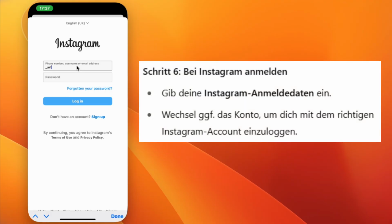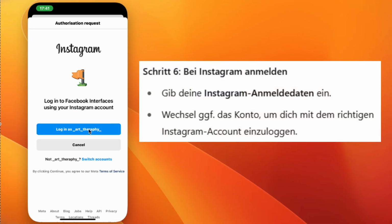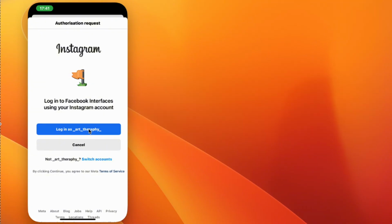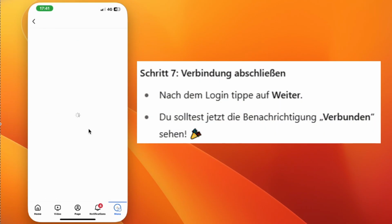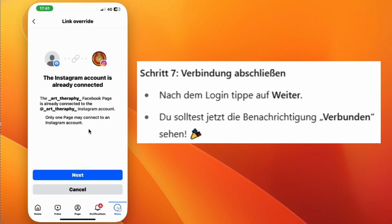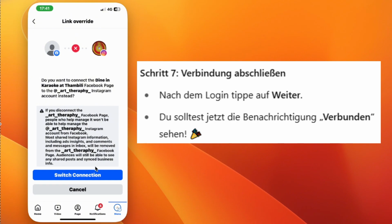Log into your Instagram account when prompted. If needed, switch accounts to log in with the correct Instagram. Once logged in, just hit Continue, and you'll see a connected notification. Now your Facebook page and Instagram are linked. You can also manage roles and permissions if you want. And that's it, super simple.